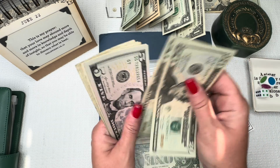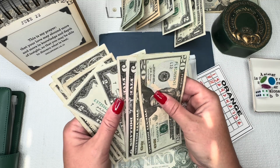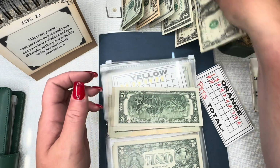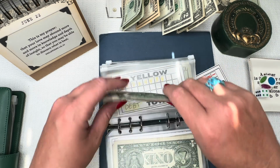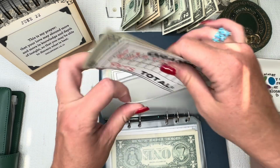So we have 20, 45, 50, 52, 54, 55, 56, $57. Holy cow. So I'm going to keep the 2, 3, 4, 5. I just know we might need some change later, so I'm going to do this now. Take the 5, Cathy. All right, so pets now has 20, 45, 55, $56. Is that what I was supposed to have? I hope so.